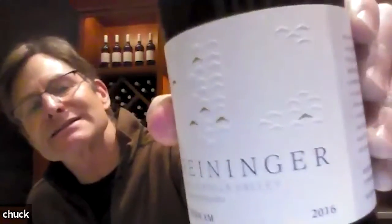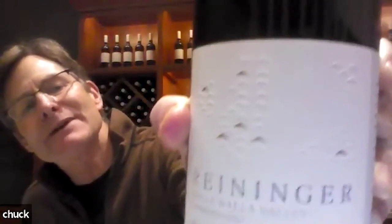It has the same label as the Chima, except it's in white rather than black. Again, we use these little delta mountains to create an abstract map of the mountains of Washington State on the label. We take those little delta mountains and put them in a formation that looks like Mount Rainier. It's got the little crater in the top. I think Abby's running out to get a bottle of it.